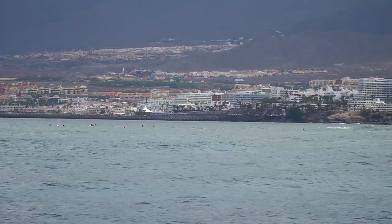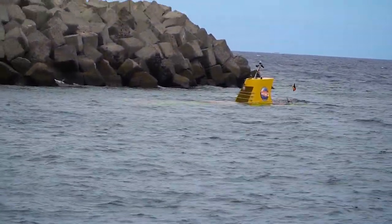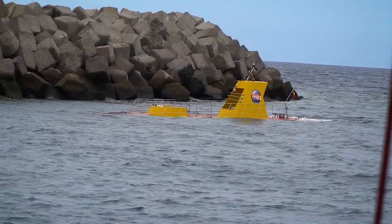And then my all-time favorite that I was so surprised with was a little yellow submarine. There's quite a number of them. They take you for a 30-minute stint for a deep blue yonder experience.